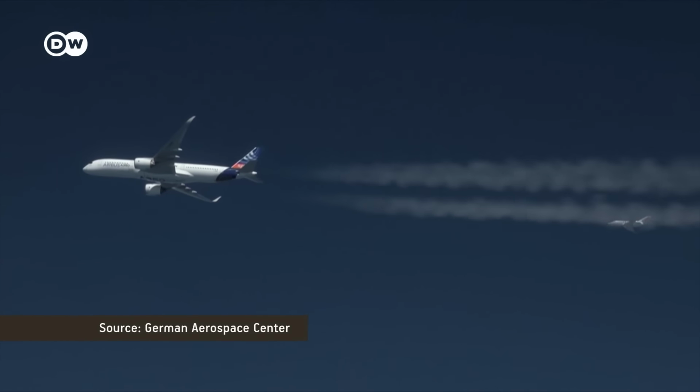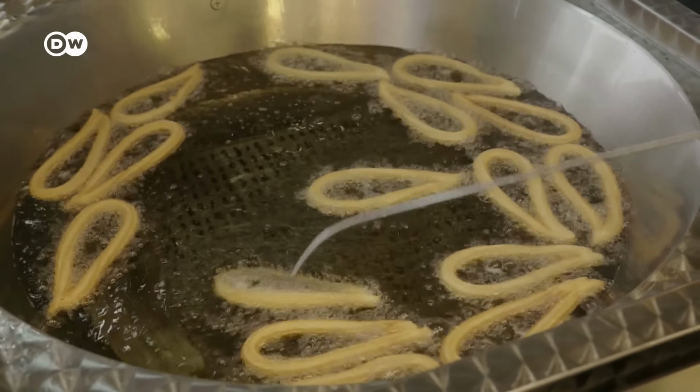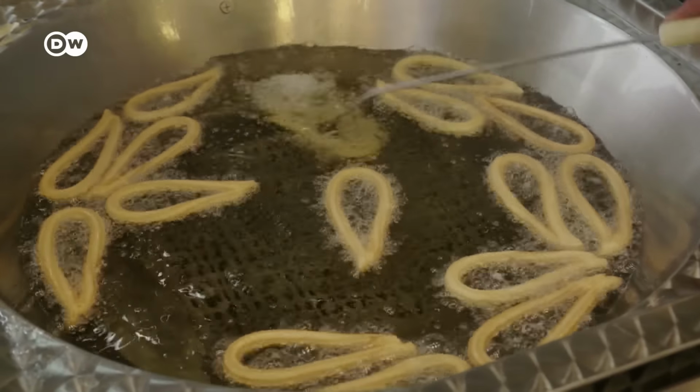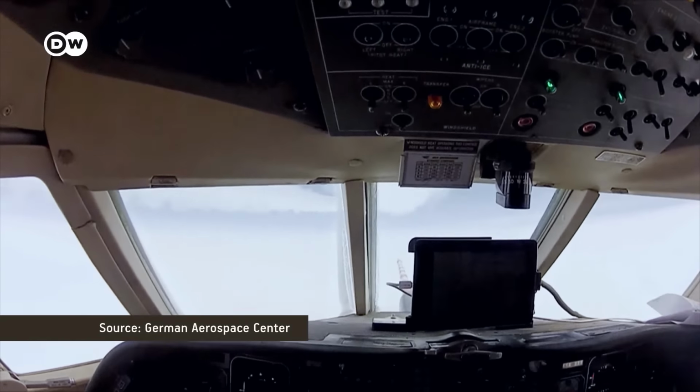This aircraft runs entirely on biofuel, obtained from old frying oil. Scientists found out during emissions tests that it's a double win for the climate. But let's start from the beginning.